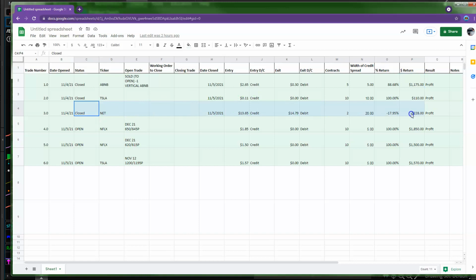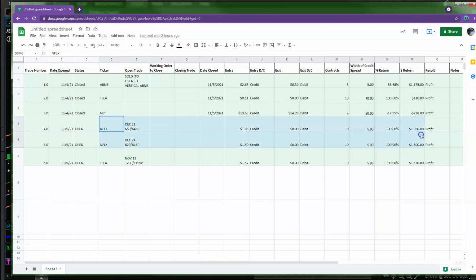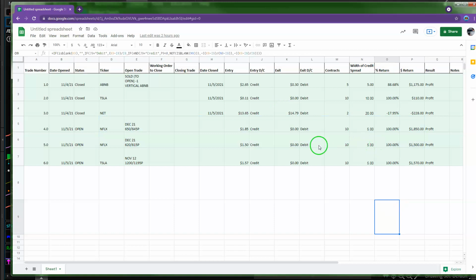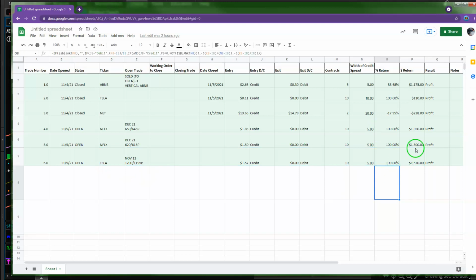Did an earnings trade on Netflix, and because I'm a punk, wasn't patient with that. Should have been about a $1,000 profit. But that's what a lack of patience gets you. And there's the two positions I opened in Netflix. So those are to be determined. And I did do a little potential weekly income trade. It'll be weekly income if it works. But a put credit spread on Tesla.